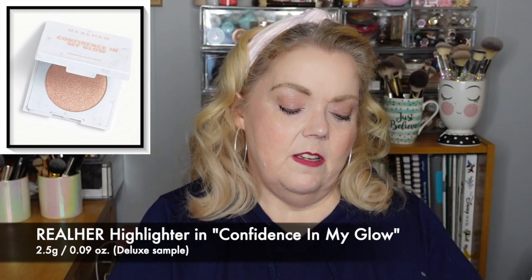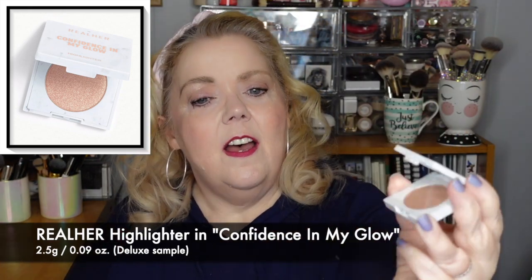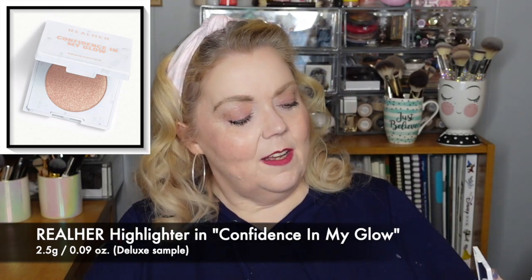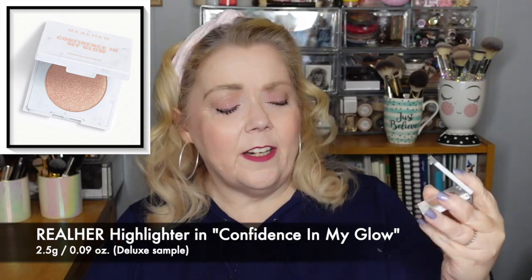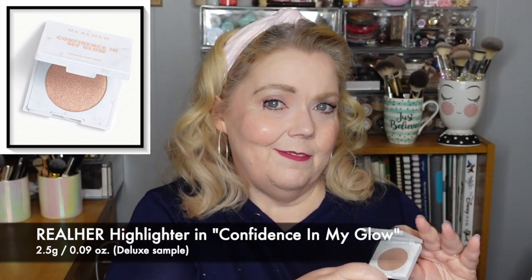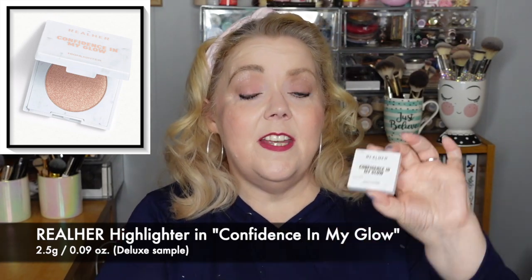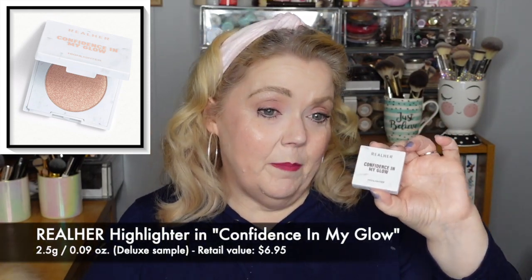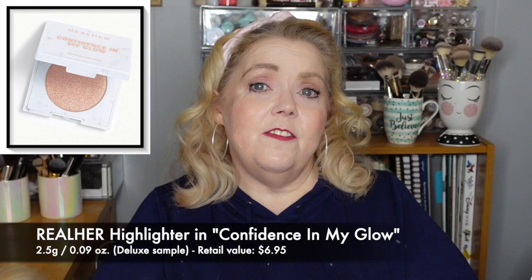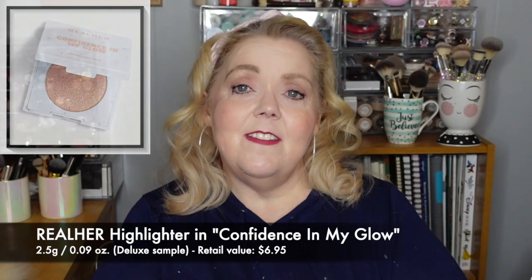And here's the inside. There's a little mirror there, and there's the color. Very, very pretty. Would not be something I would use as a highlighter, but certainly could be an eyeshadow. We'll see. I will decide whether I'm going to keep it or put it in a giveaway. This is a 2.5 gram sample, and based on that retail value of $25 for the full size, this would have a value of $6.95.